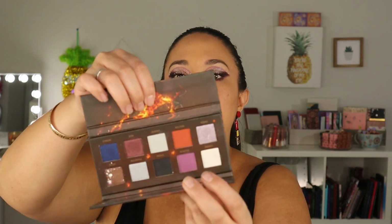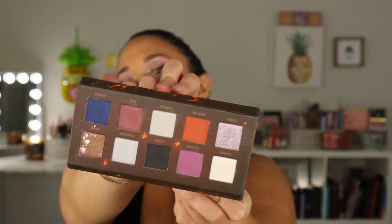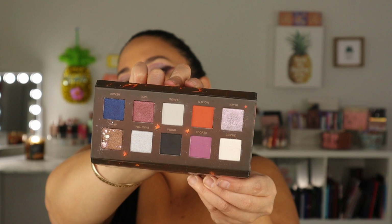Love the packaging. I love how sleek and compact it is. This is what it looks like inside. It flaps open. There's a mirror down here. And then it's a very cool-toned color story besides this one orange, but overall it's pretty cool tone, and I do really like the color story and just how small this is. It's so travel friendly. But I don't think I would repurchase this, I'm gonna be honest.